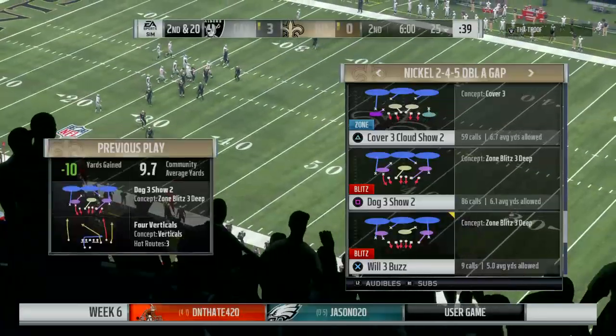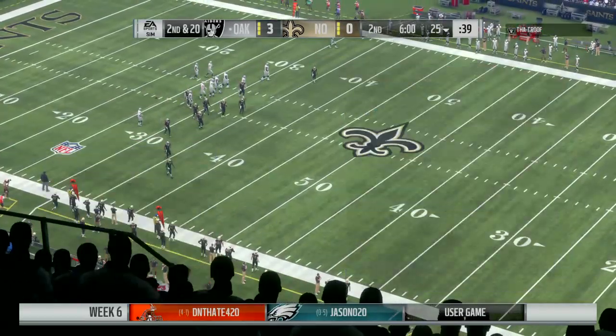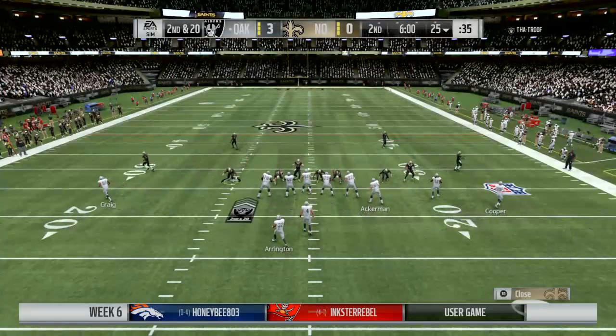Ready to go now in the 2nd quarter. Brandon Gaudin, Charles Davis. It's the Raiders in possession of the football. But they face a 2nd and long to start things out.